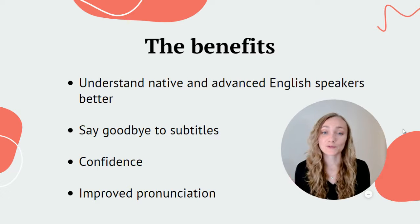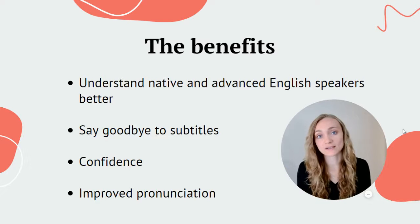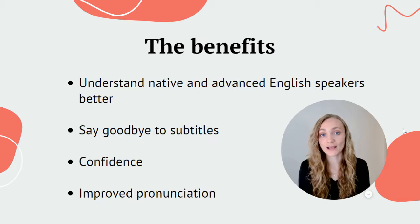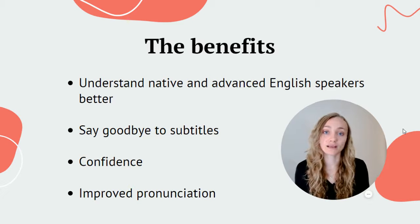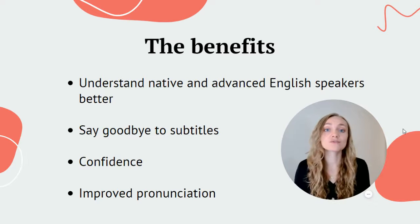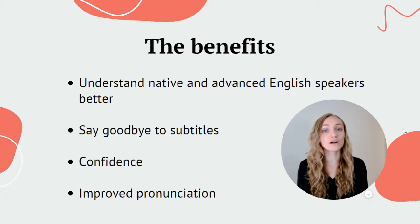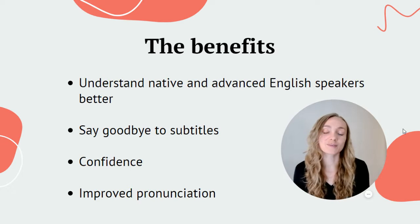And again, improved pronunciation. So just by understanding these things, it will help you be able to have the tools to practice your own speaking in a new way, because you're able to mimic and produce sounds that American native and advanced speakers are using, so that you can actually get closer to that more natural pronunciation and just feel more effortless. That's the point. We just want to enhance our clarity and feel more comfortable when we are speaking. So these are the benefits that you can expect from doing this sort of training.